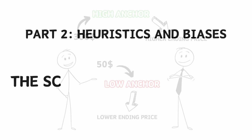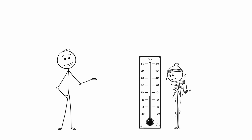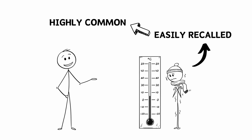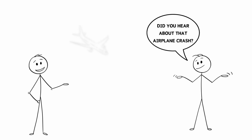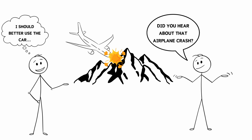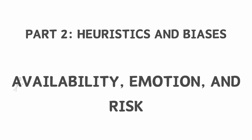The science of availability. If an idea or event is easily recalled, we tend to think it's more common than it actually is. This happens because memorable or recent experiences are more available in our memory, influencing our judgments and decisions. For example, after hearing about airplane accidents, people might overestimate the risks of flying, even though it's statistically safer than driving.